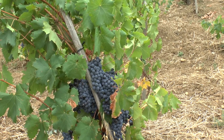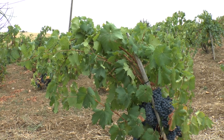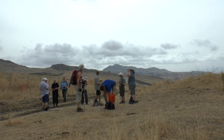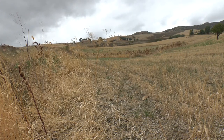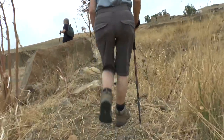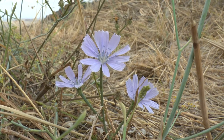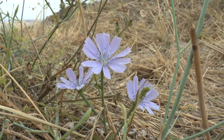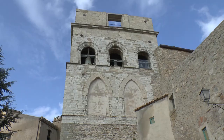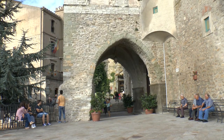Italy is the world's largest producer of wine, and Sicily is the third largest wine-growing region. The day's walk ended in Ganji, another picture postcard hilltop town, spectacular in the setting sun.